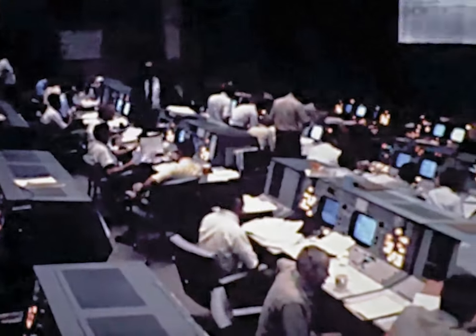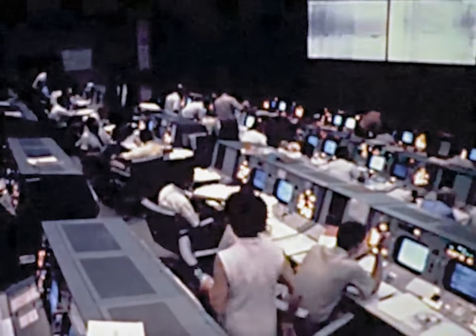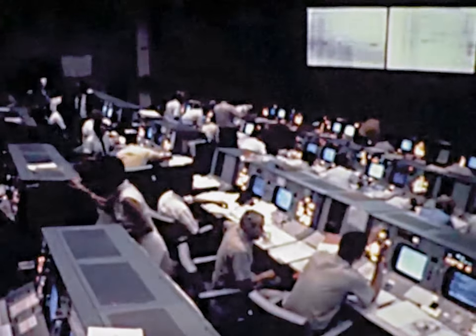It is here that the radio and television circuits from the spacecraft terminate. From the moment of launch to recovery, teams of flight controllers, medical and systems experts maintain an undeviating 24-hour watch on the spacecraft and crew.